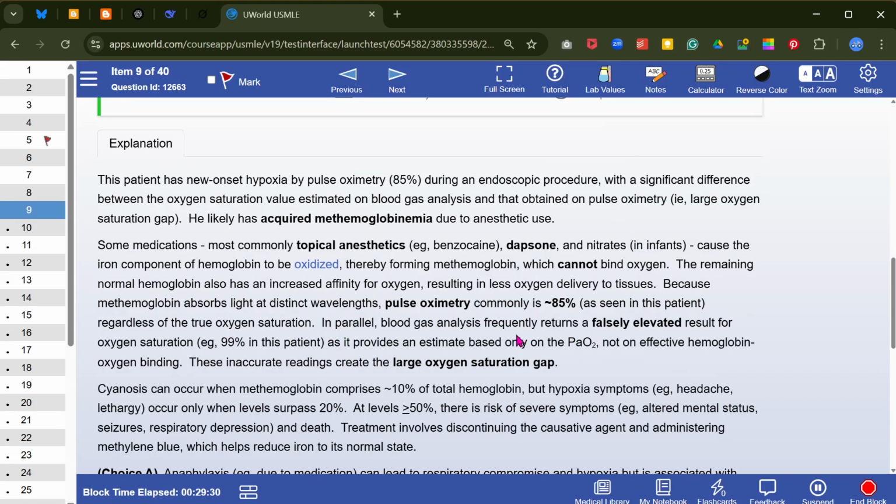Cyanosis can occur when methemoglobin comprises more than 10% of the hemoglobin, but hypoxemia symptoms such as headache and lethargy occur only when levels surpass 20%. At more than 50%, there is risk of severe symptoms: altered mental status, respiratory depression, and death. Treatment involves discontinuing the causative agent and administering methylene blue, which helps to reduce iron to its normal state.